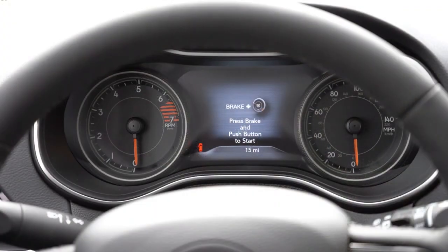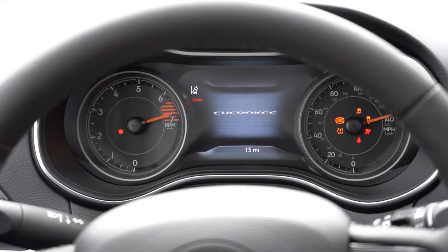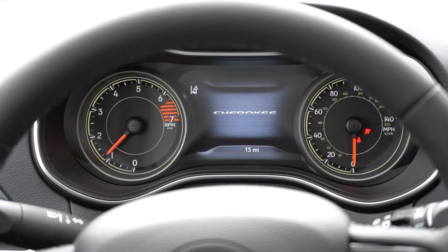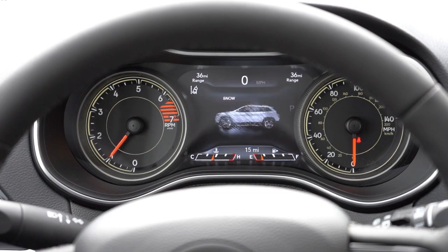And so once started up, there is tachometer all the way to your left, speedometer is on your right, and there is a digital display front and center. To control what is on that digital display, there are steering wheel mounted controls found on the left side of the steering wheel, allowing you to toggle between different things like a digital speedometer if you wanted it.